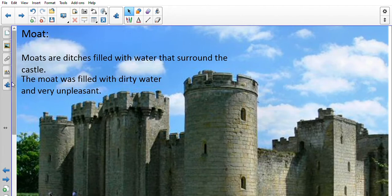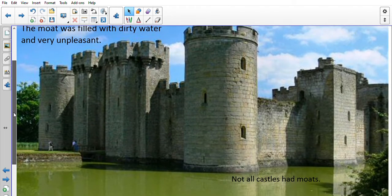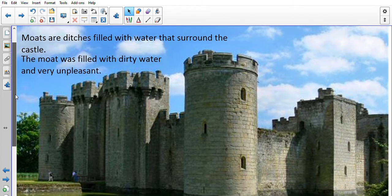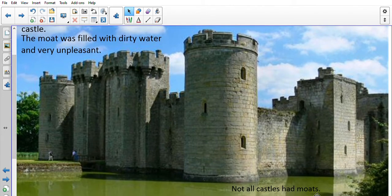The moat. We've got a picture of the moats hiding under here, look. Moats are ditches filled with water that surround the castle. The moat was filled with dirty water. It was very unpleasant. And here it says, not all castles had moats. So only some castles had moats, not all of them.